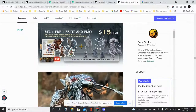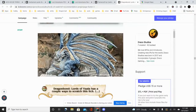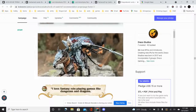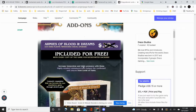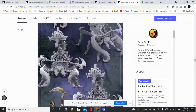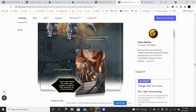All right. You have $15 US right there for this pledge. That's what the monsters look like when they're all painted up. Dragons. Again, I like that they show you that. It gives you an idea of what they should be looking like, or at least what they look like after they're painted up. Very nice. You can always add things on as well. This one's always included for free, so you don't really need to pay for that one. Okay, that's the other game add-on.